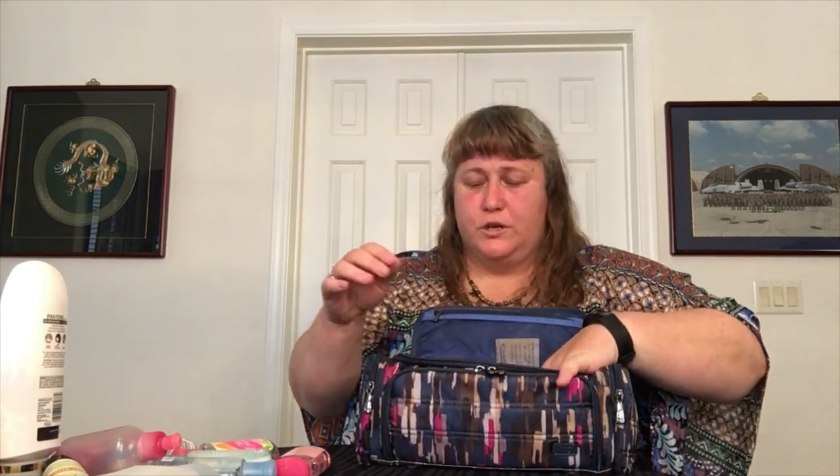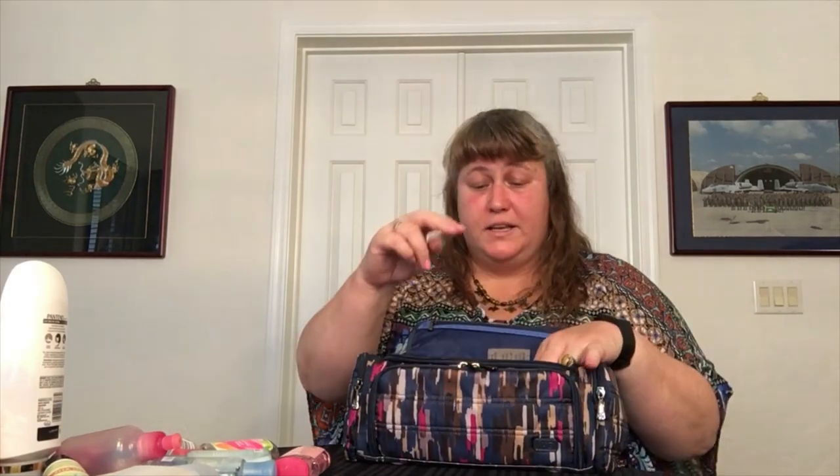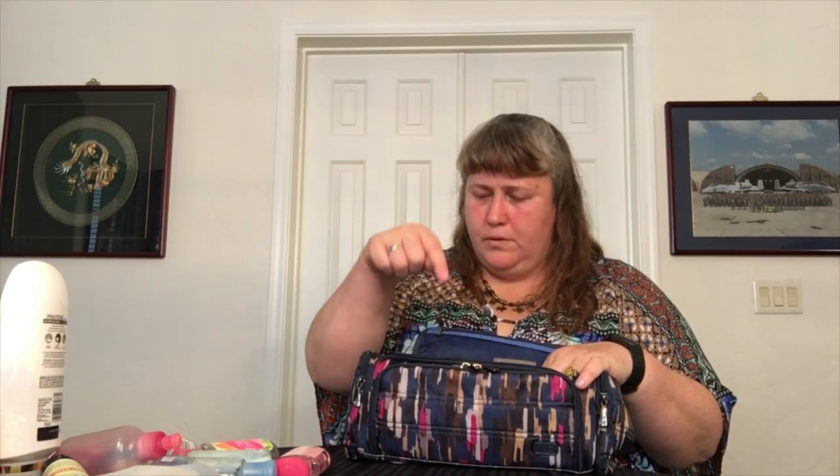So this easily holds 2, 4, 6, 8, 10. Excuse me, I was drinking bubbly water. So there's 10, and this is without squishing them. They stack perfectly, which means I could take shampoo, conditioner, lotion, sunscreen, soap, more lotion. You can have a lot of different things in there, and they're going to be the perfect height, which then goes to the next thing.